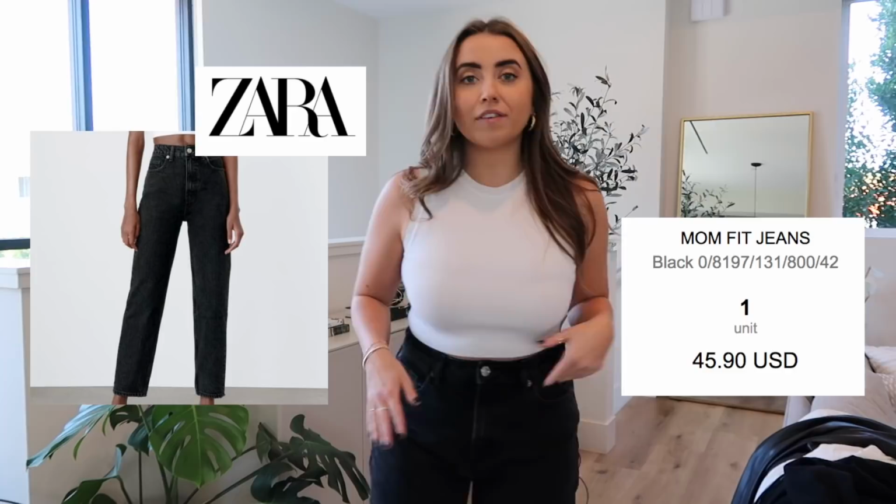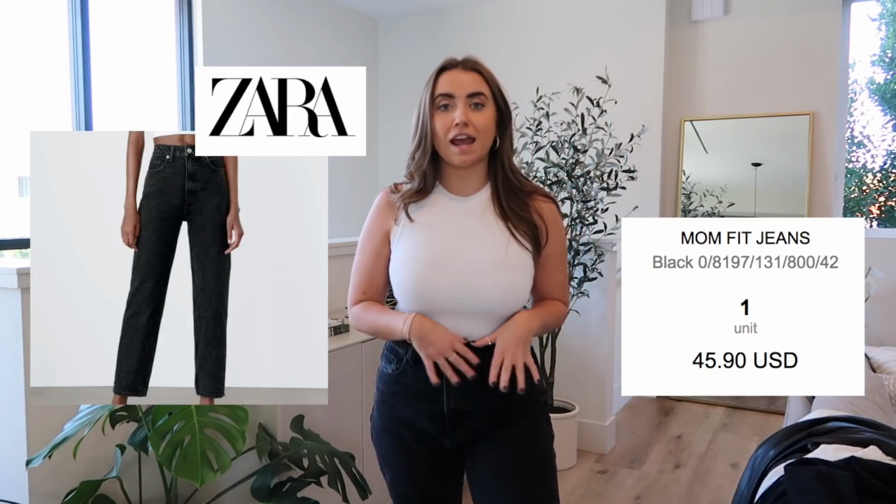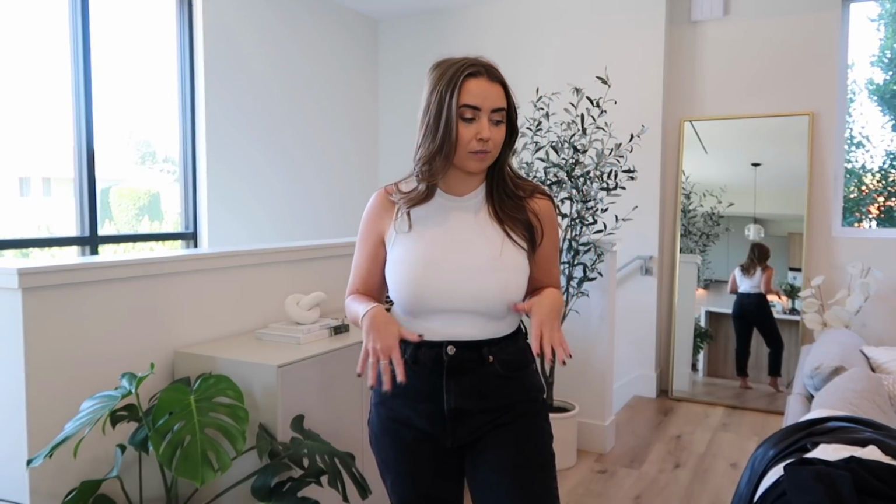So this is the dark wash pair. I feel like baggy jeans work well if you're wearing them with just a tank or something fitted up top, and it's gonna be loose at the bottom.